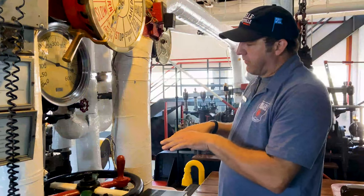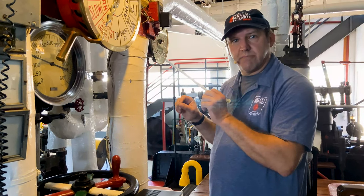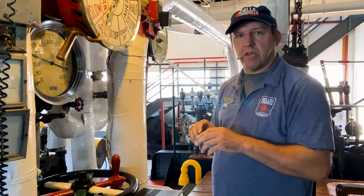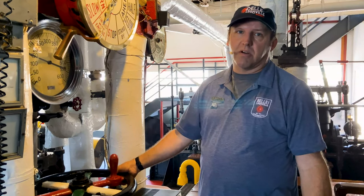the throttle. The valve itself is actually much older than the boat. From what we've learned, it's 1880s or so, so much older piece than the boat itself, but very unique. You're not going to find this anymore on a shelf.